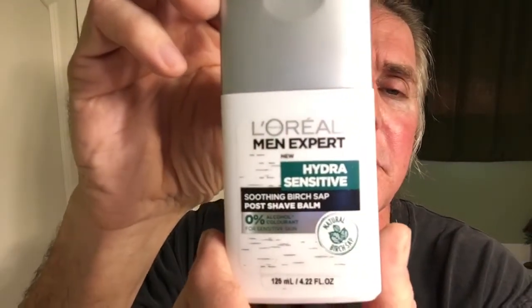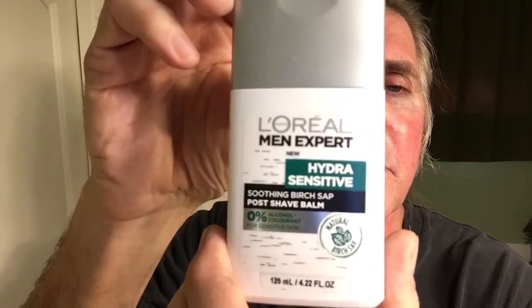And get your L'Oreal Men Expert Hydra Sensitive Soothing Birch Sap Post-Shave Balm. That's what it says. I couldn't read that. Sorry about that. Go ahead and put some of this in our hand. Like Silky says, looks like something can be, and I think this time it is, because I went into the Black Forest. I'm going to go ahead and put this sexy fresh stuff on my face. That's right, baby. And don't you forget it. Oh, that lady. That's amazing.